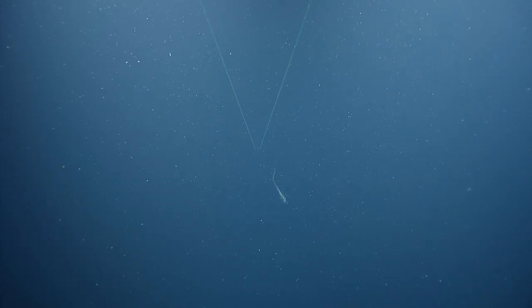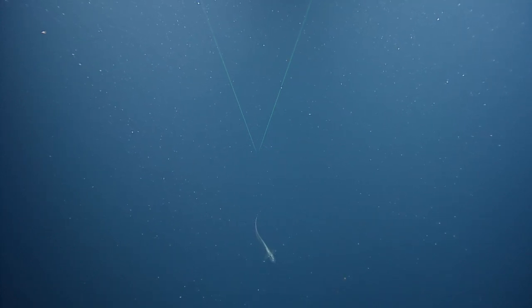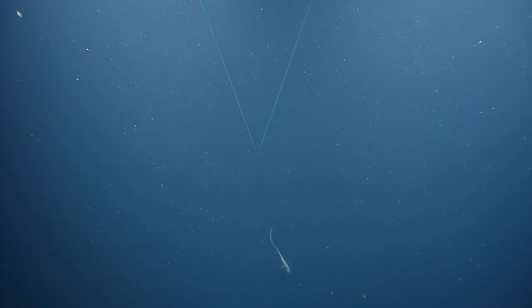Now the hydrophone's probably getting out of the box, I'd say. It's trying to attack us. Say it's, I'm hoping it's kiting and it'll settle back in when we stop on the winch, but he's only doing 20 meters a minute, so.